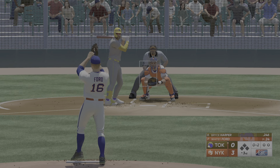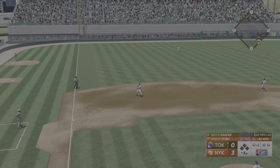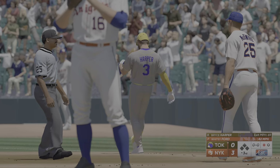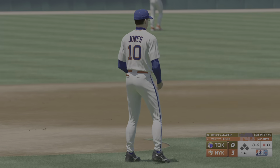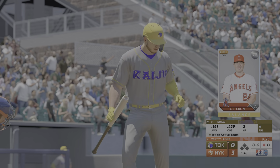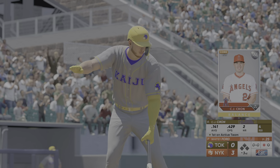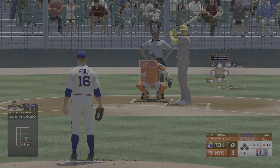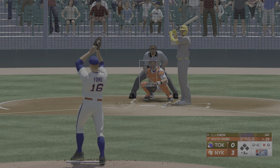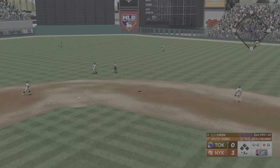The wind of the pitch. This to third. Rolls across the diamond. Harper retired. Batting ninth, the first baseman, number 25, and here is C.J. Cron. It says that C.J. Cron's four RBIs are tops on the active team, yet we just saw Bryce Harper, who has seven RBIs. So the GBL is completely screwed up statistics-wise.